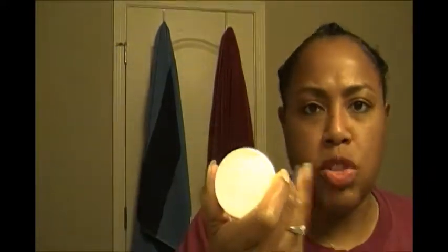I mean, I don't even think they make this anymore, to be honest with you, because I haven't seen it anywhere, and I know Ulta sells it, so I won't repurchase that though. I purchased it and it was okay. It was a little pricey, but you know.